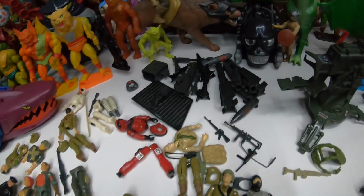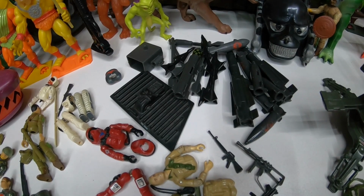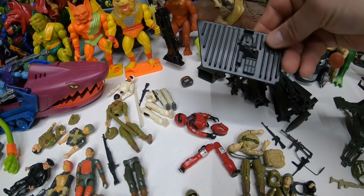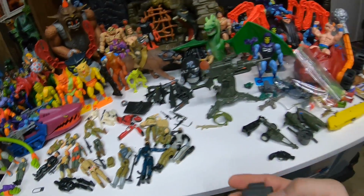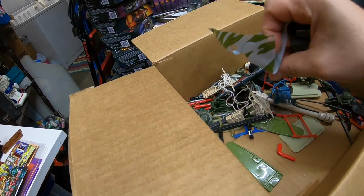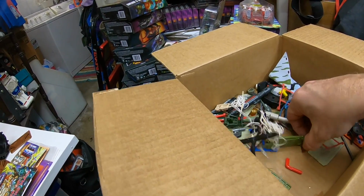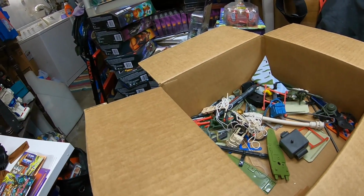So then, oh yeah, there's missiles for the Dragonfly, the Sky Striker, and the Rattler. So I had a bunch of the missiles. Piece of the mobile command center. There's also the G.I. Joe Manta sail unit. I think the whole thing is there, so that'll be a nice one. That was a mail away. The G.I. Joe Manta. It's like a sail surfboard thing. So we got that. That's a pretty nice piece.